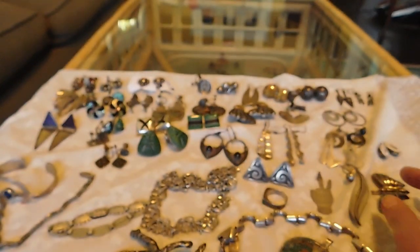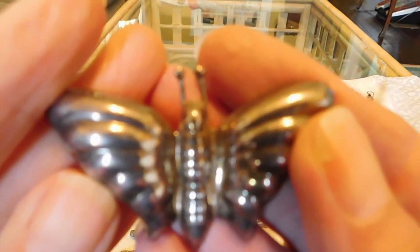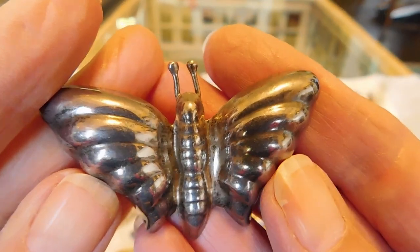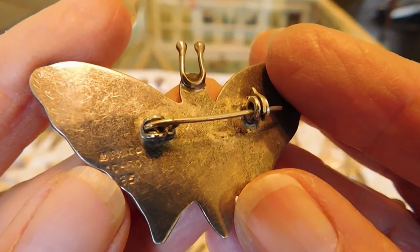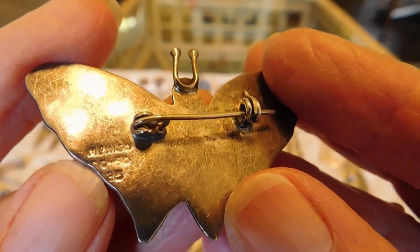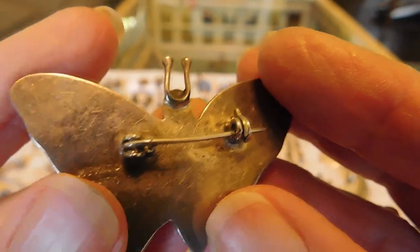Okay. And we have a butterfly. Sterling silver butterfly. That's very cute. And Mexico, this is going to be a newer piece, 1980s, probably. Signed TC50, maybe? It's hard to read.